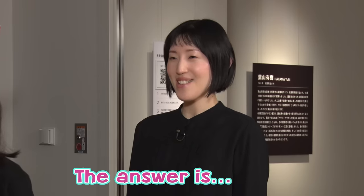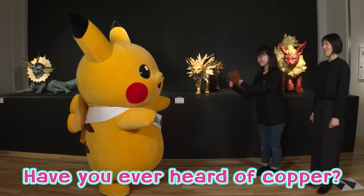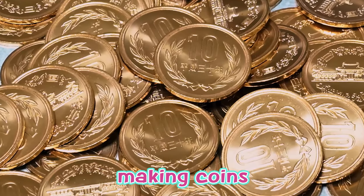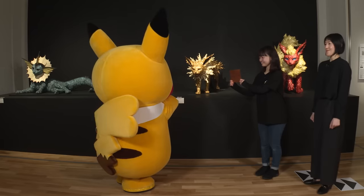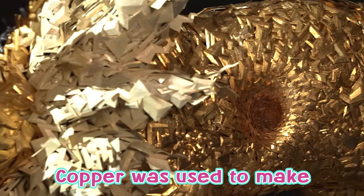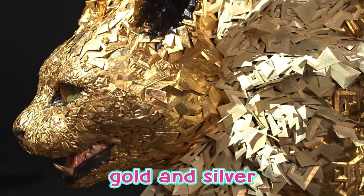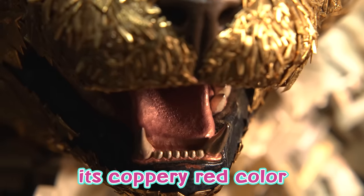The answer is metal. Have you ever heard of copper? Copper is a type of metal that's sometimes used in making coins. So this Jolteon is made from the same thing as coins? Copper was used to make the Jolteon's fur, but it was covered with gold and silver. Only the tongue wasn't covered, as you can see from its coppery red color.